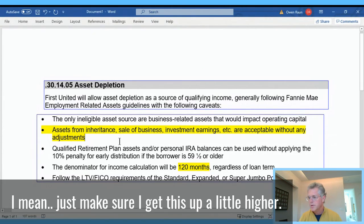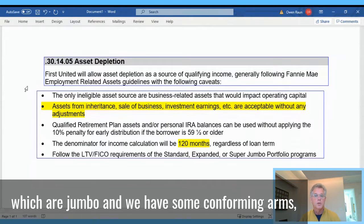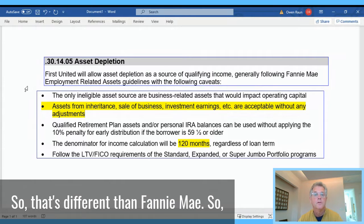Let me just make sure I get this up a little higher. Okay, so asset depletion follows the Fannie Mae guidelines. This is on our portfolio products, which are jumbo, and we have some conforming ARMs, but jumbo fixed in Texas and Oklahoma only. Assets from inheritance, sale of a business, and investment earnings are acceptable without adjustment. So that's different than Fannie Mae.